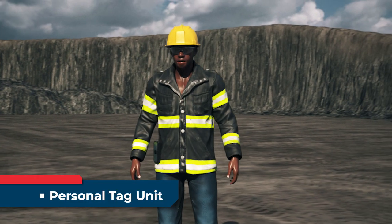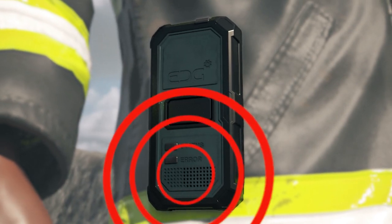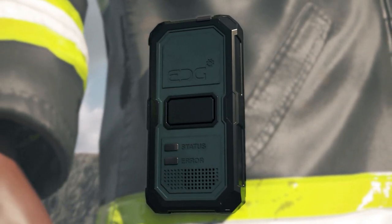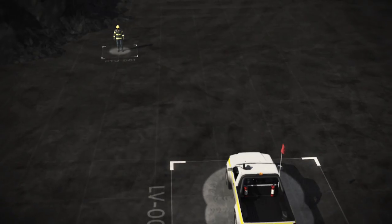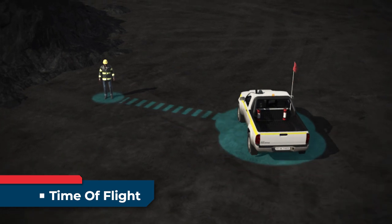The PTU is worn by all pedestrians in the workplace. Suggestive audio and visual warnings will alert the pedestrian of danger. Whenever the GPS is diluted, the PTU will automatically switch to time of flight position determination.